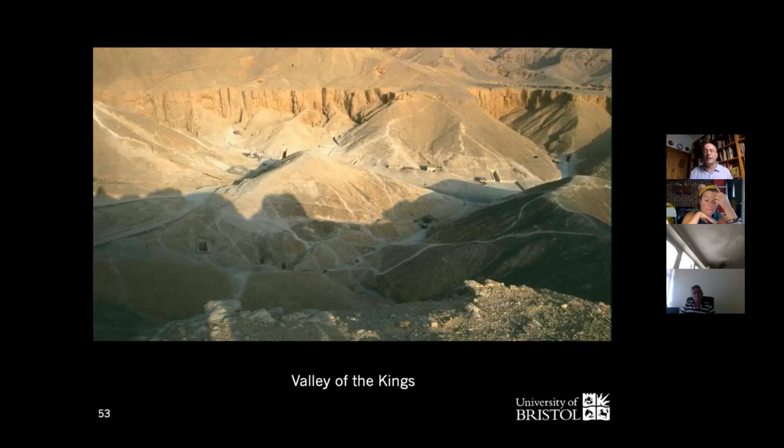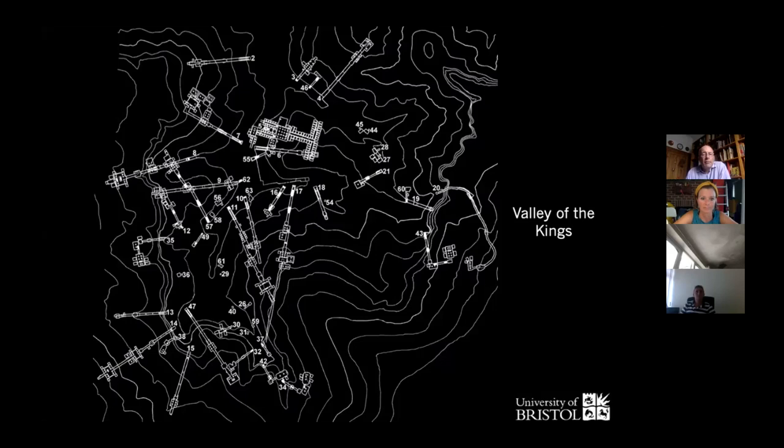And here we see the layout of the tombs underground. The style of the tombs of the kings varies with time. The long, straight ones are later New Kingdom. The ones which have got a funny bend in them, here, here, and here, are all the earlier ones. But as you can all see, they're much less impressive.